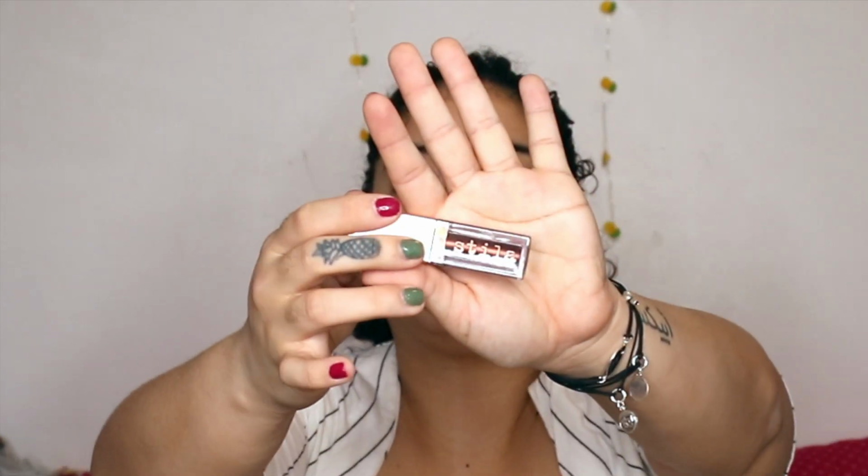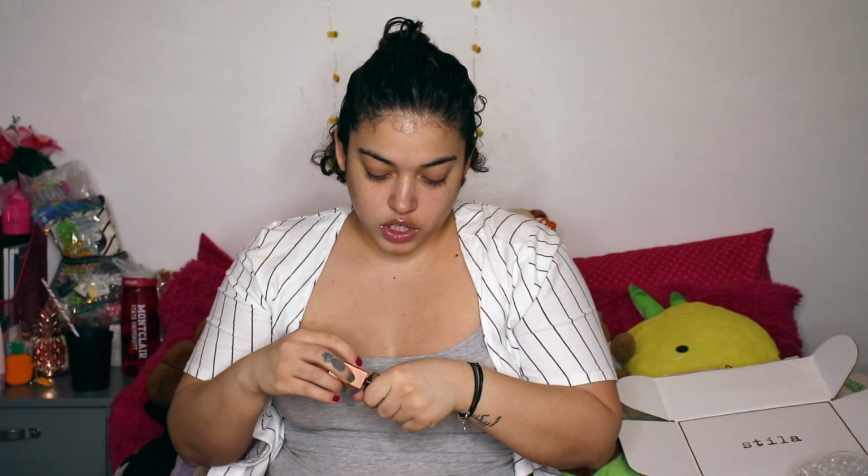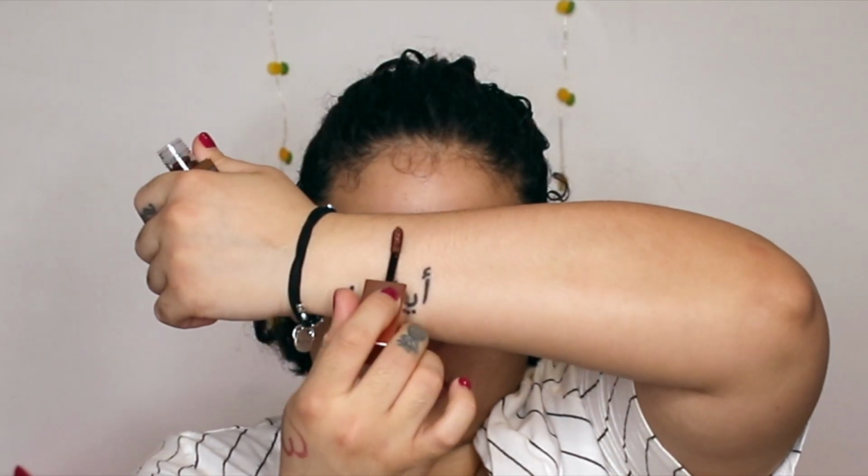The next thing we have, I'm just grabbing stuff, is a Shimmer and Glow liquid eyeshadow. Ooh, in the shade Twig. So let's swatch this. Ooh, this is a nice little coppery brown. I don't know if it's focusing on it. Let's just swatch it. You know what I'm doing. So let's swatch these swatchy.